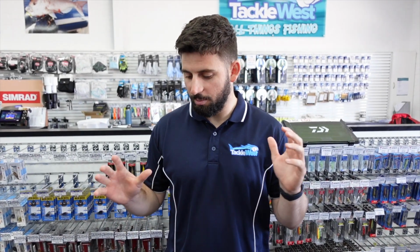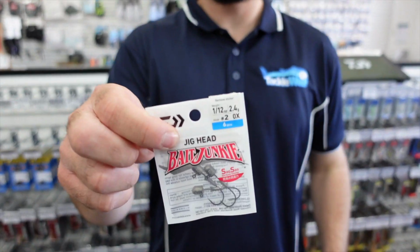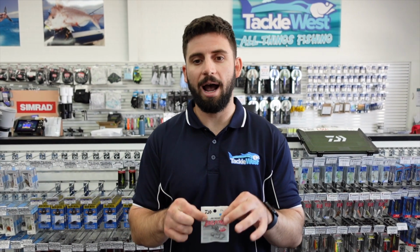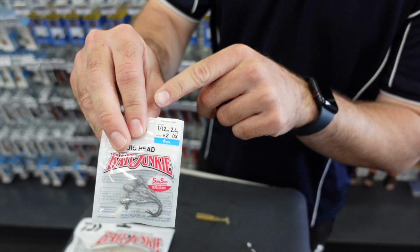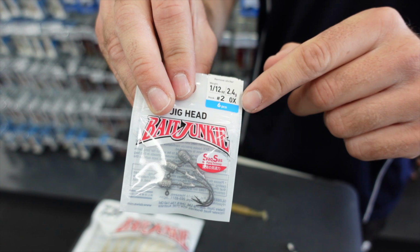Alright, so I've got my Bait Junkie plastics here, I've got the 2.5-inch minnow, and I've got the new Bait Junkie heads in the pack here. Really well packaged, really surprising. We haven't actually seen something like this before. It's got the resealable pack, it's nice and thin, you can keep it in there, but it's also got on the front here these little stickers which tell you the ounces, the grams, the size, and the gauge of the hook, how many's in the packet.